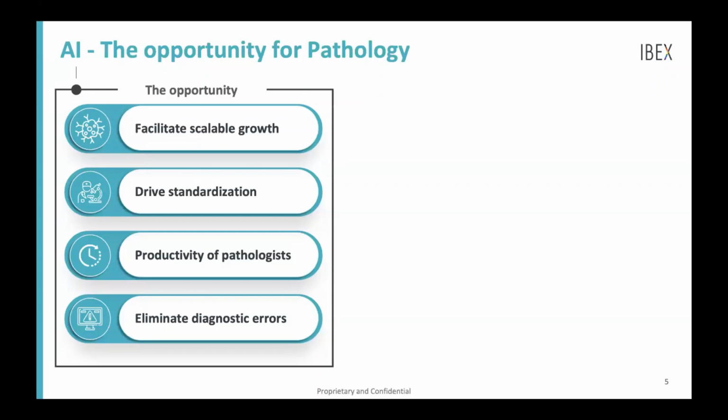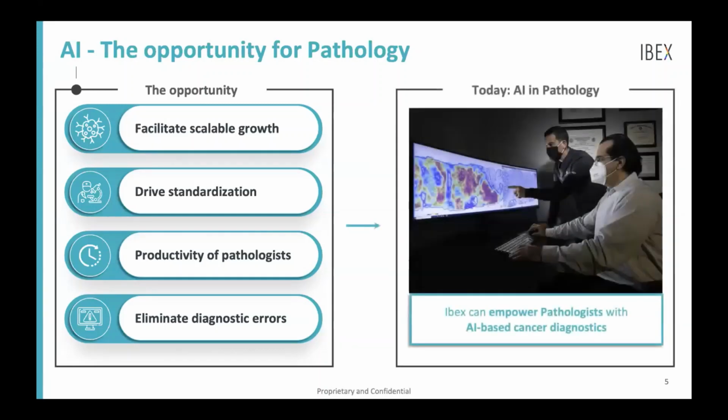And this is not something of the future. This is something that is really there today. Pathologists working with digital images supported by AI as part of their everyday work.